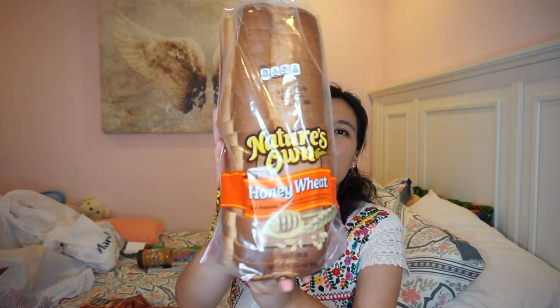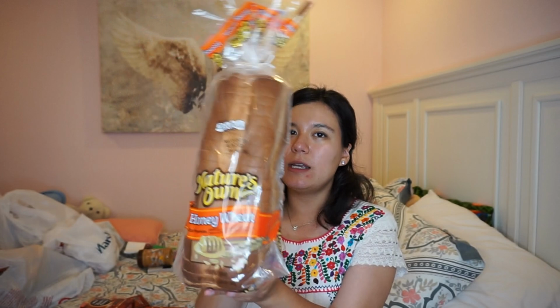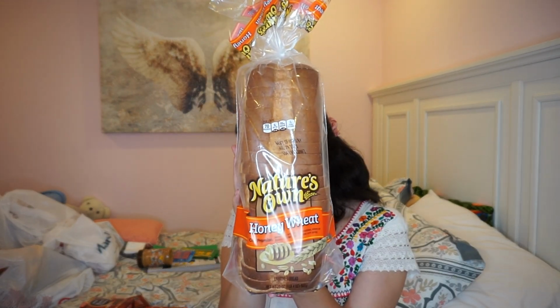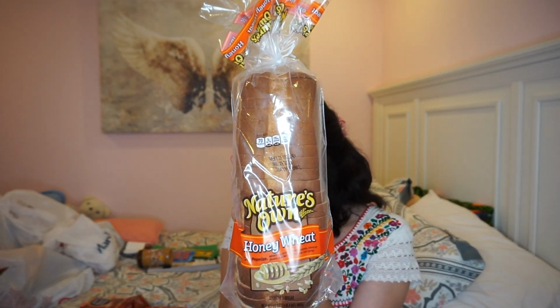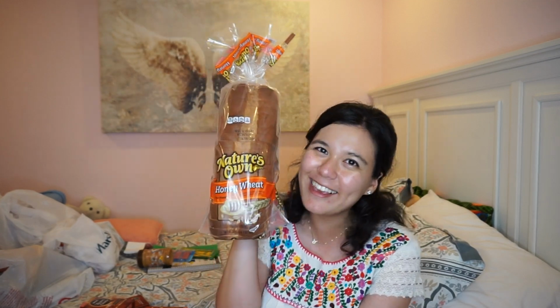Alright, so next item, so to make those PB&Js, we're gonna grab one of these. They are the Nature's Own bread. You can grab any flavor that you want. I grabbed this honey wheat one, and so this is priced at $2.93. You're gonna get back $2.84 back on Ibotta, making this only 9 cents. So go and grab your bread so you can get some delicious sandwiches, toast, or anything you'd like.